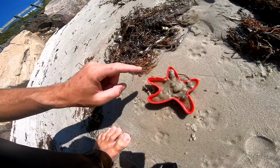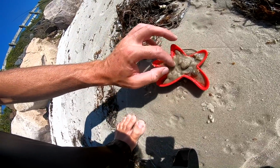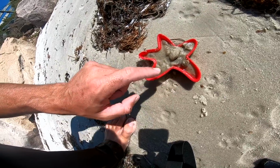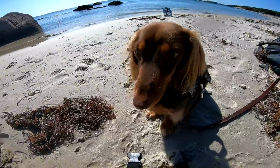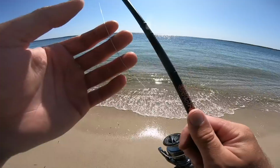I found this little toy star on the beach, so I'm just using it to hold them. I've got probably about a dozen and a half. They're weird little things. I think they're crustaceans. They're not actually fleas or bugs, of course, but there they are. Look at them. They're just chilling in there. Next up, Lucky's to feed these sand fleas to some fish. What do you say? Sounds like a plan.